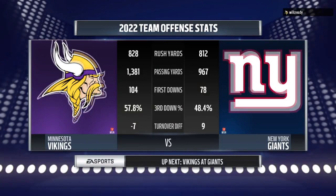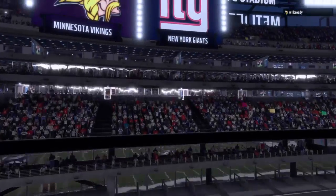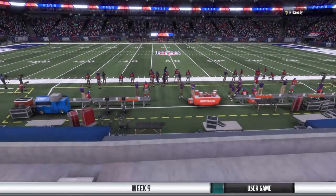Hello, everybody. I'm Larry Ridley. Welcome to the NFL on EA Sports. In today's matchup, we should have a fun one on our hands. It's the Giants coming in at 5-3, going up against the Vikings, who come in at 4-3.